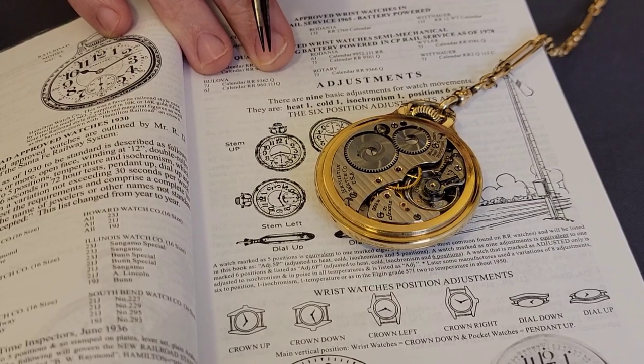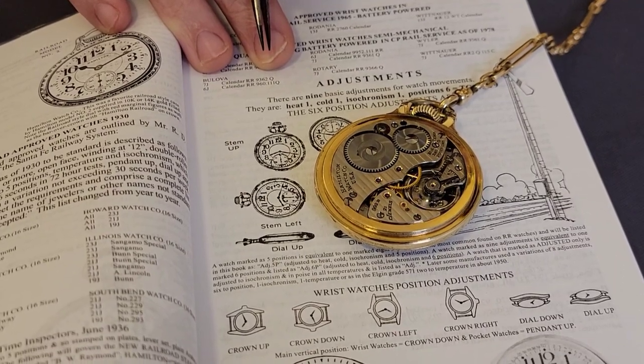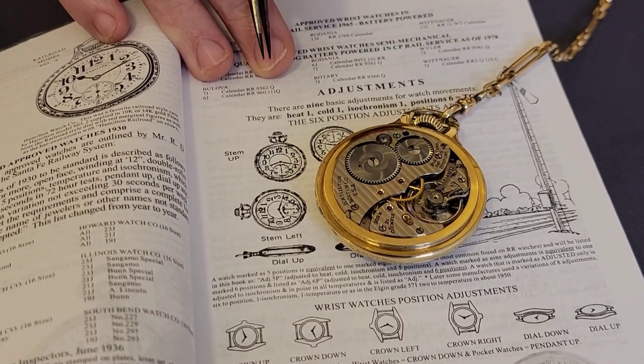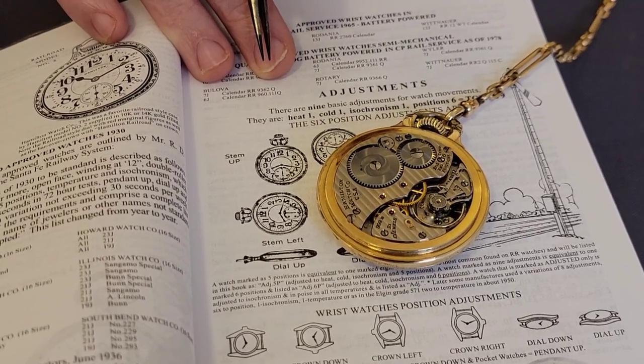So in the end, starting in 1930, there were a total of eight positions, if you include heat, cold, and isochronism, that the watch was adjusted to commonly. But the standards are where it gets real crazy.